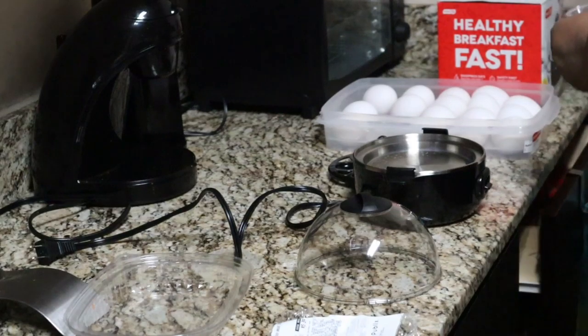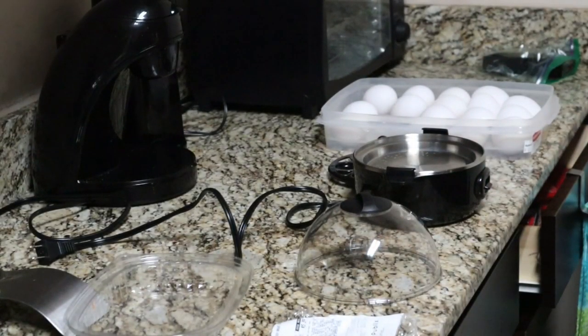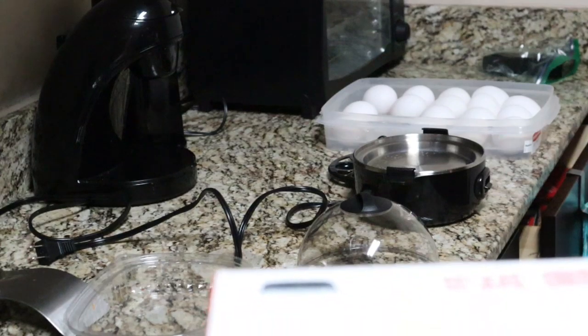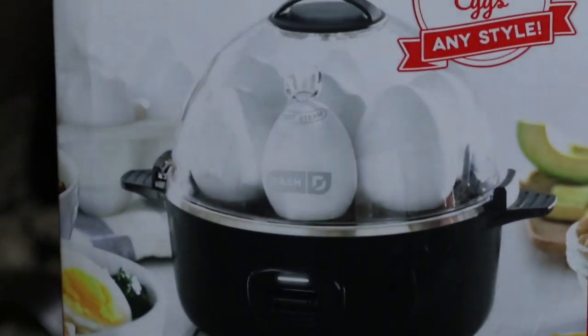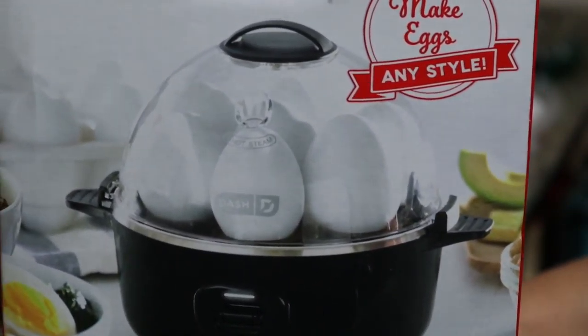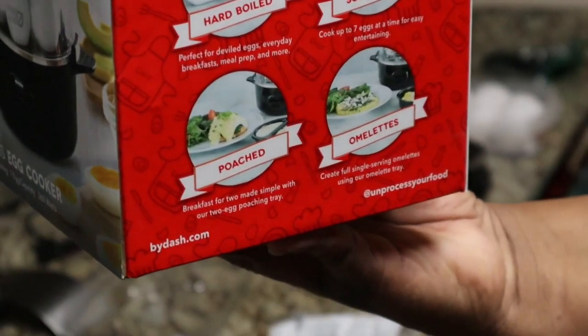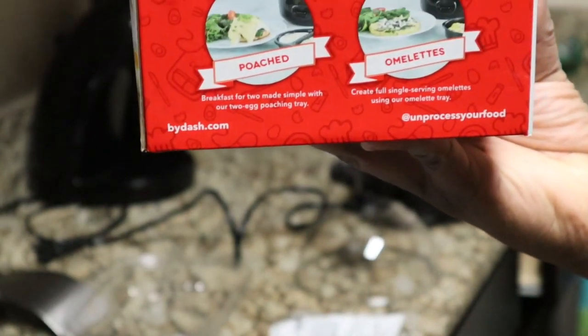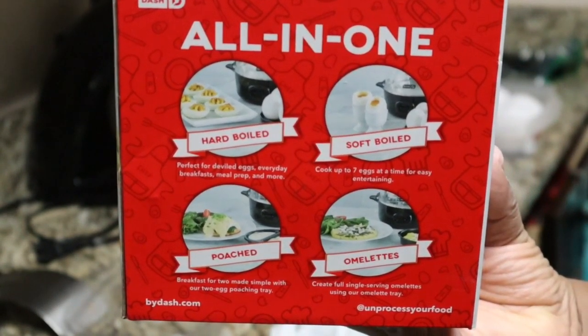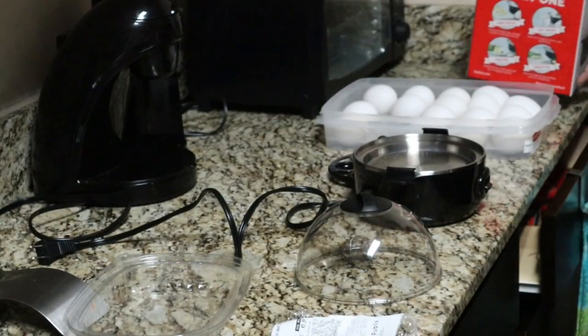Okay, y'all, I'm gonna talk through it because I don't know which one I'm gonna use. I'm about to use the egg maker. I told y'all I was gonna show y'all if I decided to boil some eggs, and I did decide to. So this is what I'm using. It is called the all-in-one egg maker by Dash. It's designed to do hard boiled, soft boiled, poached, and omelets. It does all of that, and it's really little and cute.